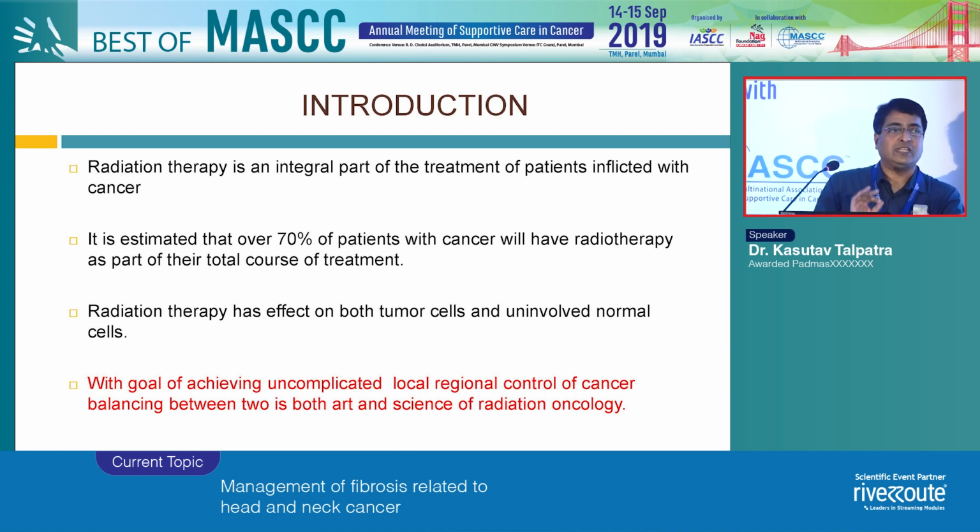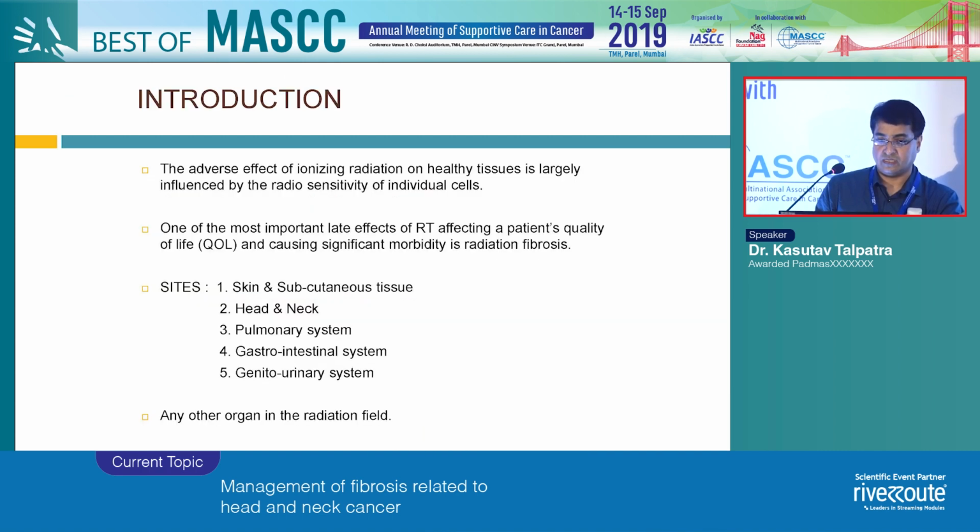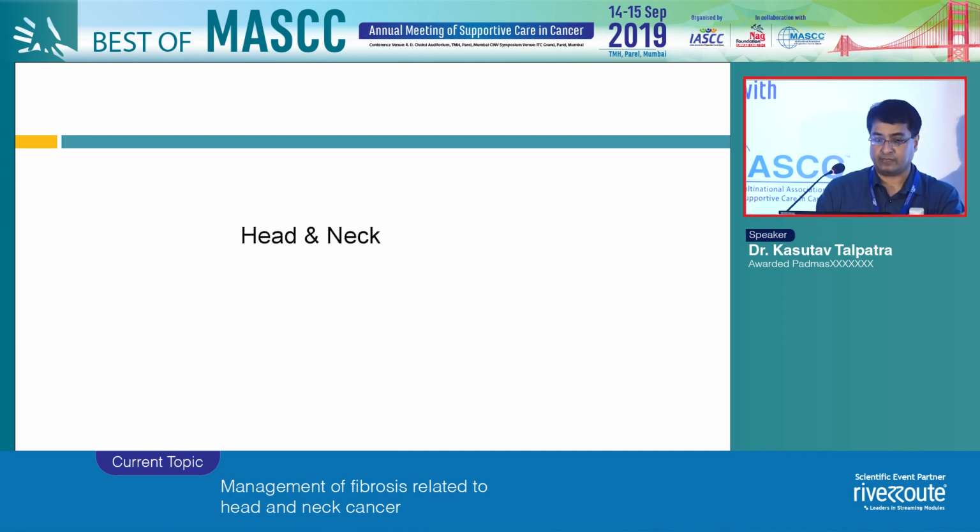Basically, fibrotic tissue sclerosis is the reason why you have head and neck radiation fibrosis, and the syndrome is called radiation fibrosis syndrome, a myriad of clinical manifestations of progressive fibrotic tissue sclerosis. All sites are affected. Wherever there is radiation, head and neck, of course, is not left behind. So let us come to head and neck fibrosis.